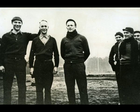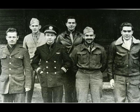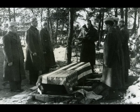Remember, this was an Englishman here. Here again, they're showing this guy gets a haircut there. That was just some of the prisoners. And here again, it shows senior officers. This man was British. There's again at the funeral.